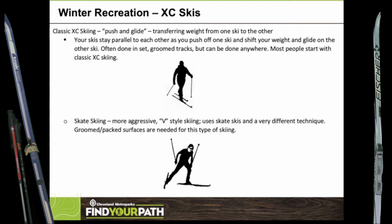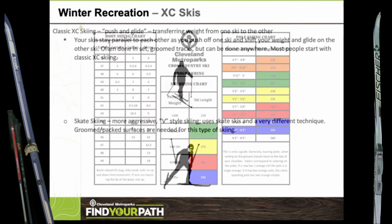Where most people around Cleveland, you're just going to see cross-country skiing in that classic style, just because you're getting out there. And we don't have a ton of groomed spaces, so it's a good activity to do in the wintertime.